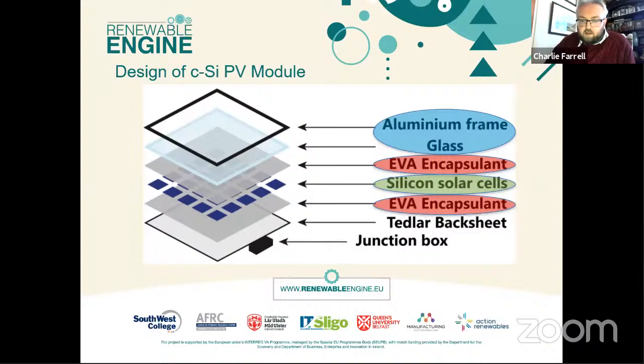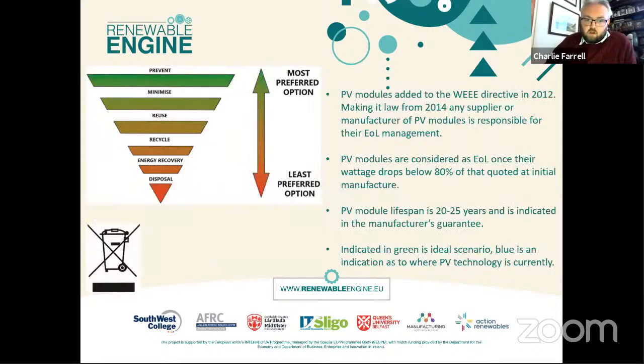Currently for PV modules, there's only one main recycling infrastructure, which is based in Europe and run by an outfit called PV Cycle. How they recycle these modules involves mechanical-based recycling, which involves the cutting and milling of PV modules, which crushes down the other layers and disregards some of the emissions and the energy requirements of manufacturing the silicon solar cells.